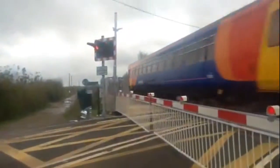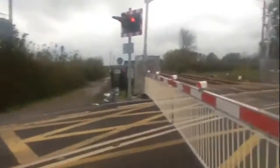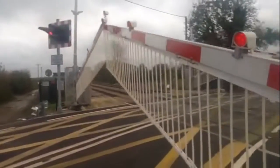Here we go, we've got a 153 coming. 153 383 up to Peterborough, and up they go.